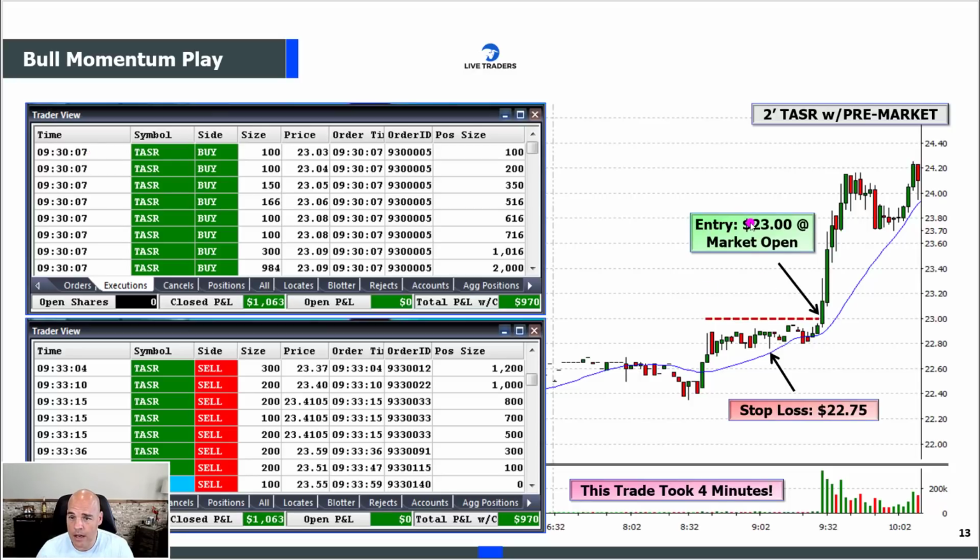I'm buying this stock, $23, with a stop below the base at $22.75, okay? And in a matter of 10 minutes, this stock is up a dollar. That's a pretty good return. That's 4 to 1. Now, again, I didn't get 4 to 1 on this, but the point is this thing made a pretty good return, $1,000 in 4 minutes. There it is at the bottom. This trade took 4 minutes. That's not bad. Okay, possible because of the pre-market chart. Again, I apologize, I forgot to put the daily gap on here, my bad. All right, but the reason you're able to get this right off the open is because of the pre-market consolidation.